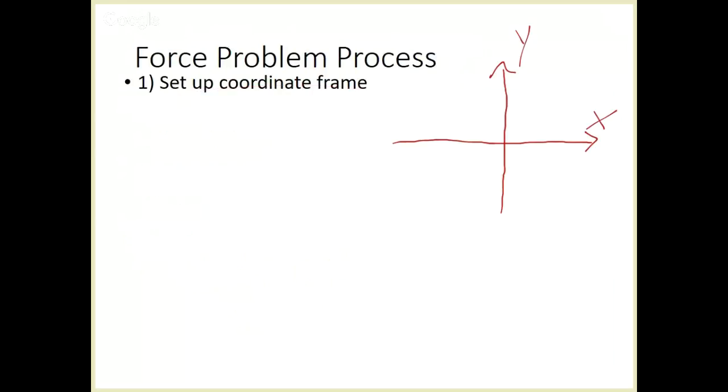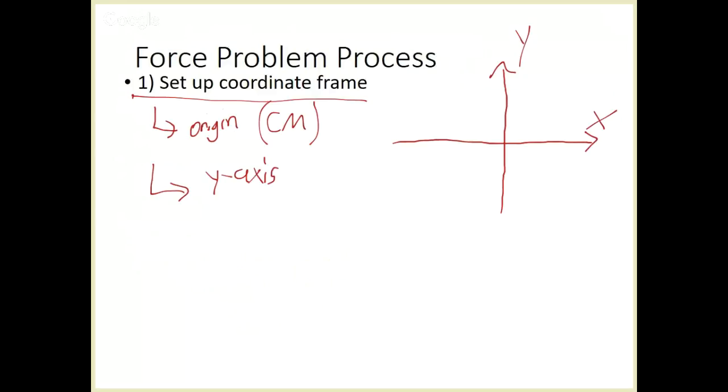A few things to pay attention to while you set up your coordinate frame. One, make sure you know which axis is y and which is x. Two, make sure your origin is at a good spot. A lot of times this would be where the center of mass is on an object, so that all the forces originate at 0 and point in different directions. Also, make sure you've identified on your y-axis, as well as on your x-axis, what is positive and what is negative. And then make sure you stick with it for the duration of your problem.